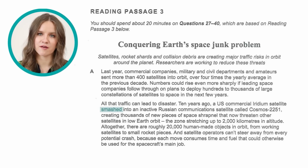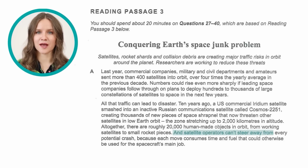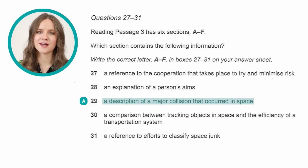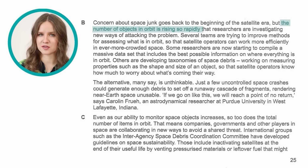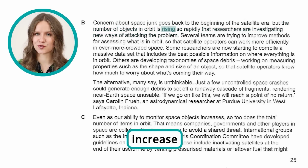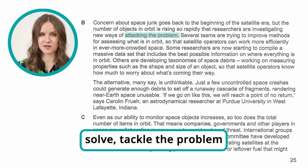Further down the paragraph, I have another important line. Satellite operators can't steer away from every potential crash. This means that this paragraph describes a major collision that occurred in space. So 29 is A. Good. Let's keep reading. The number of objects in orbit is increasing, so researchers are investigating or studying ways to solve this problem. Rise equals increase. Attack the problem equals solve or tackle the problem.